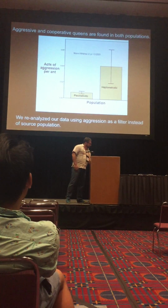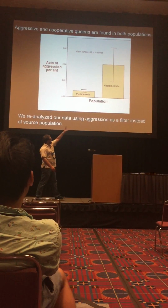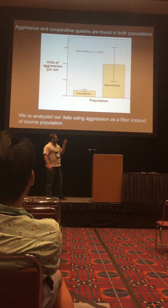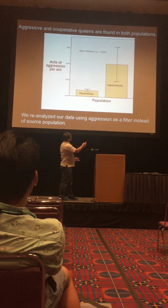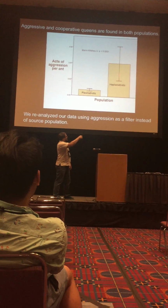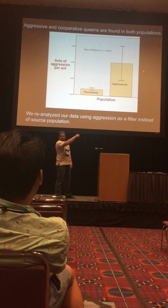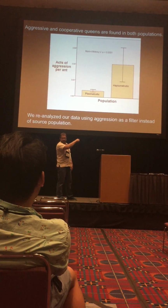And actually, if you look here, we calculated an ant aggression index, and in the haplometrotic population there is a lot more aggression. Let me see if this is a laser. Let's see, it's not working. Oh, there we go. The haplometrotic population tends to have a much higher rate of aggression per ant day. But surprisingly, there's also aggression in the pleometrotic population.